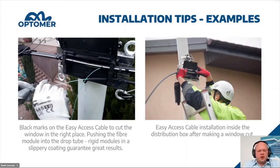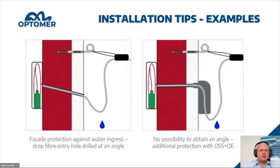Rigid modules in a slippery coating guarantee absolutely great results, and you can be really satisfied with the distance. Our experience tells us that 40-50 meters in general conditions is not a problem to make a right installation. So, easy access cable installation inside the distribution box after making a window cut. You can see that on the second picture of this slide.